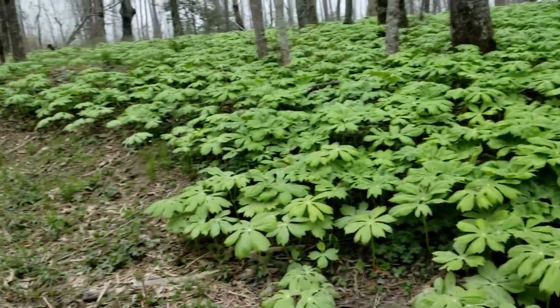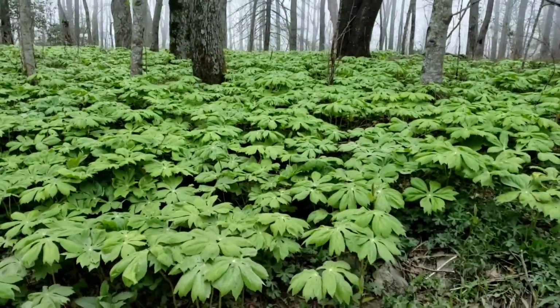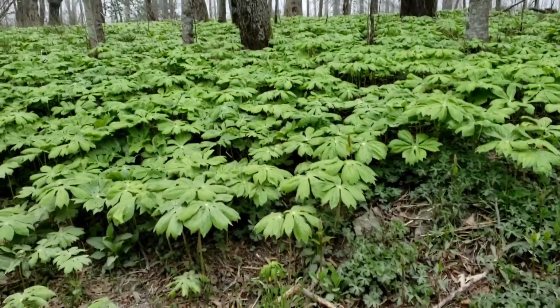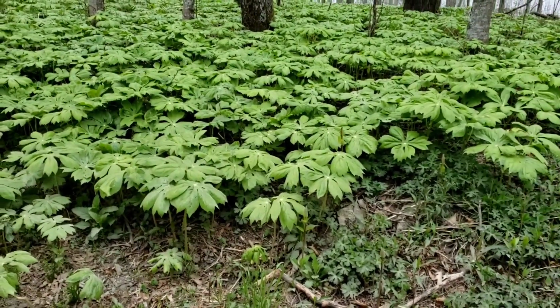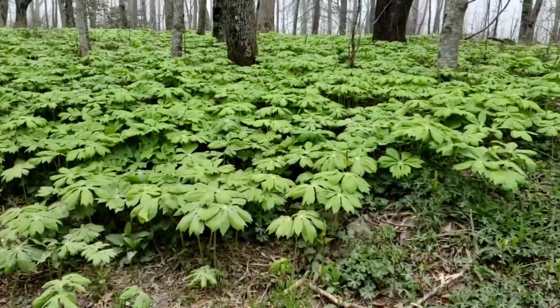So I just wanted to show that. Maybe some of you know what it is. Maybe you've seen it, maybe you haven't. It's a medicinal root. The tops are supposed to be poisonous. I'm not really sure what they do with the root, but they make something with it. But just wanted to show that.